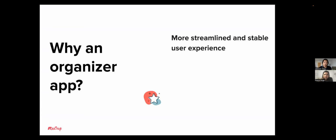By design, first we recognize that the needs of the Meetup members and the needs of the Meetup organizers are quite different, right? So before, we just had this one app that was really serving two masters, right? So we weren't truly able to easily give organizers the tools and the experience that you deserve and need to be successful. So by designing and rebuilding the organizer features from the ground up, first, we're able to give you a more streamlined and stable experience.